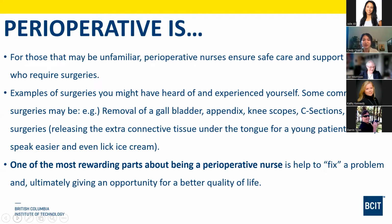So we offer various surgical services, and one fun example I like to give is from a plastic surgery where we had a young patient come in to get an extra connective tissue under their tongue removed so that they could lick ice cream and also speak better. So that was very exciting. At the end of the day, one of the most rewarding parts about perioperative nursing is being able to fix a problem and ultimately giving the patient an opportunity for a better quality of life. Next slide, please.